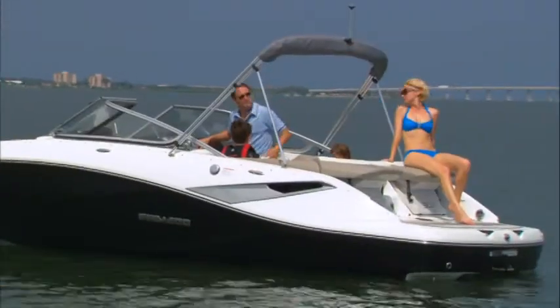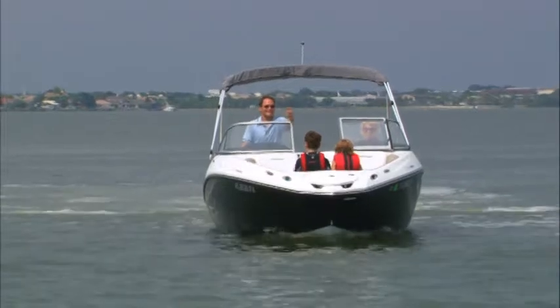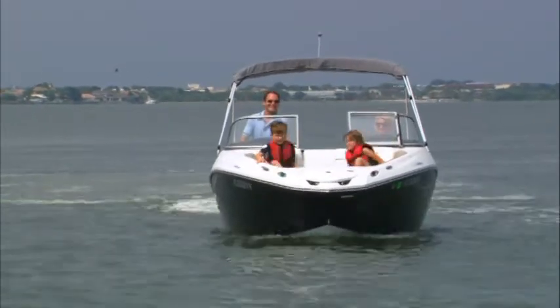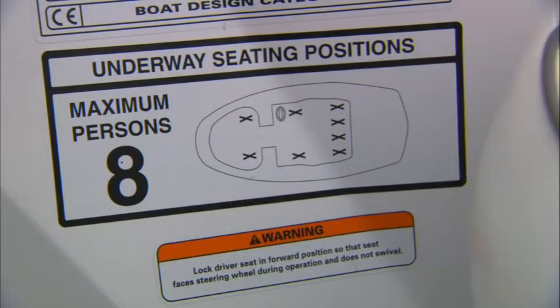Ask your passengers to respect the safety label affixed near the bow seat, indicating not to sit there while the boat is speeding over 8 kilometers per hour or 5 miles per hour. Refer to the underway seating position label that shows where occupants should be sitting while on the way.